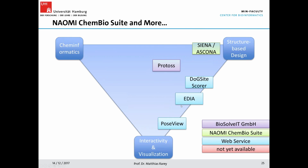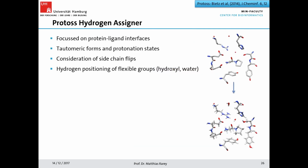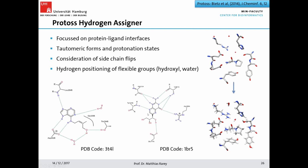All right, so that was EDR, which is actually the first thing to do when it comes to the analysis of structures. From there on, we have to look at hydrogens. We have Protoss, developed already several years ago. I will not talk about this in detail because this is already 3 years old. Protoss assigns hydrogens, it flips side chains if necessary, and it also corrects tautomeric states to get the right hydrogen bond interaction pattern in the protein-ligand interface and in the protein at all. Protoss is very fast, usually in the millisecond range, so we can easily run it while we do calculations like docking or scoring.